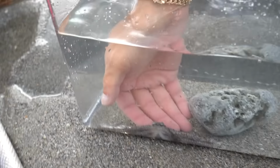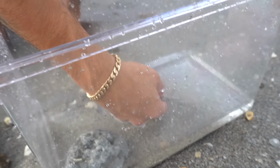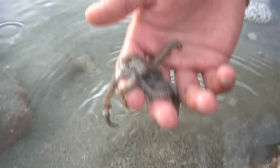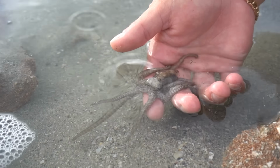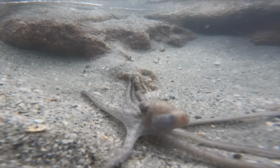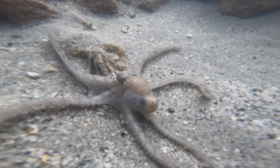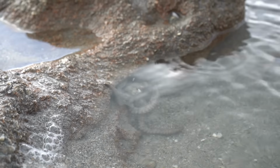So we're gonna get this guy out and release him back into the wild. All right, here he goes, right back into the tide pool. And like I was telling you guys, we are gonna be releasing him just because they are very, very smart animals and he'll be able to live a happy life out here. There he goes. He'll probably go right up into that little hole. We're gonna let him be, let him go his way.